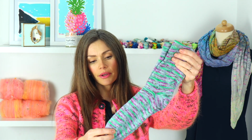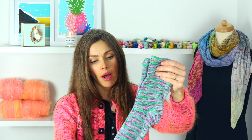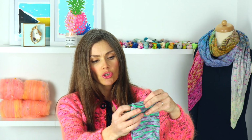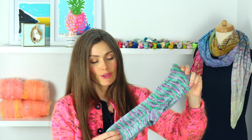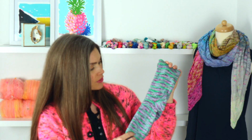I like the yarn. I do have more of this that I might pop in the shop as a one of a kind. I do have some DK weight, I'm pretty sure. So keep an eye out for that, or just message me if you are interested, because it's really pretty. I think it's really pretty for spring.